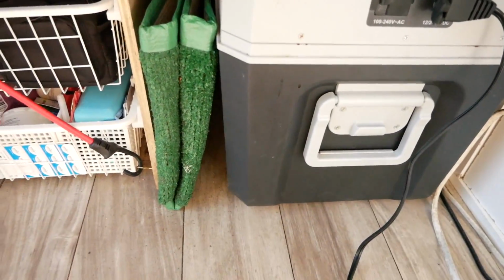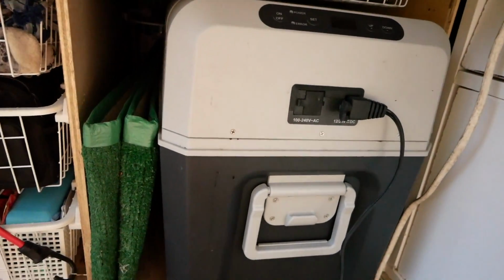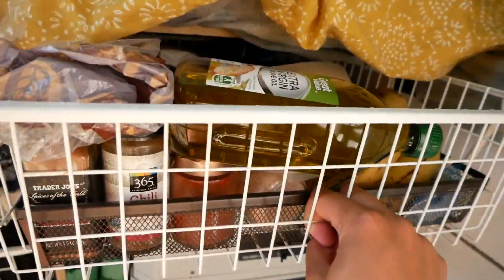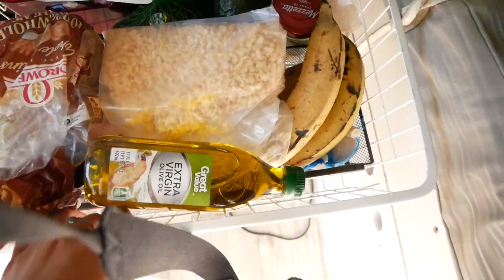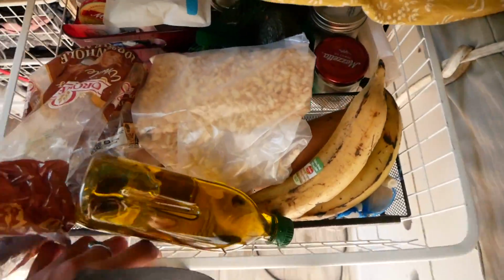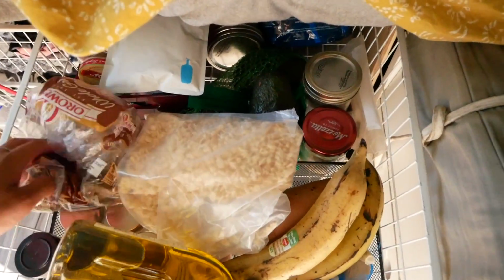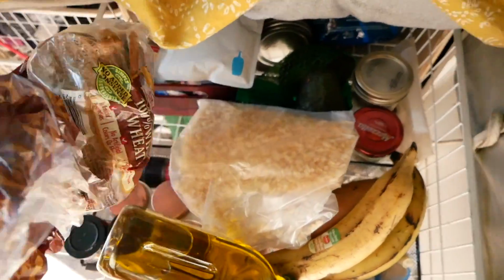This is William's AstroTurf mat for him to lay down on, which he never does when we're in an area that's a little harder, more uncomfortable. And then this drawer here has all of my other dry foods and some microwave things. I have plantains, olive oil, coffee. Yeah, so it holds a good amount of stuff, and then I keep all my other stuff in the cabinet down below.